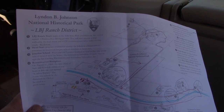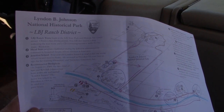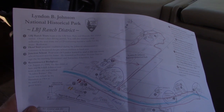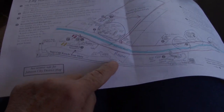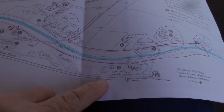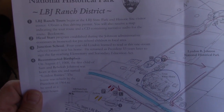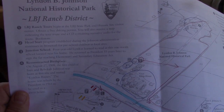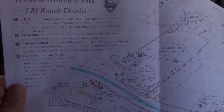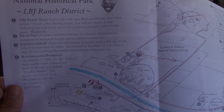Okay, friends, here is a little map of the Lyndon B. Johnson National Historical Park. The first thing was the LBJ Ranch tours, and that was started down there. We are here where the bison are. On down the road, we'll be passing a little bitty school called the Head Start School. The Head Start program was established during Johnson's administration, so that's really cool. The Junction School is where 4-year-old Lyndon learned to read, and he later returned to sign the Far-Reaching Elementary and Secondary Education Act.